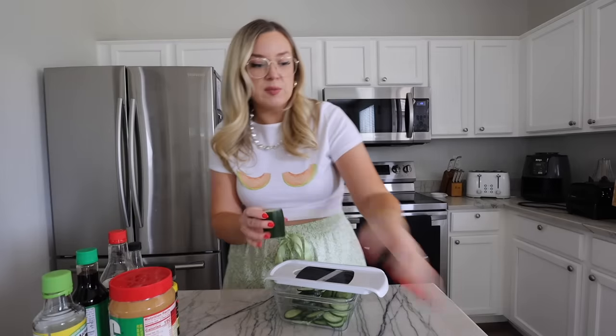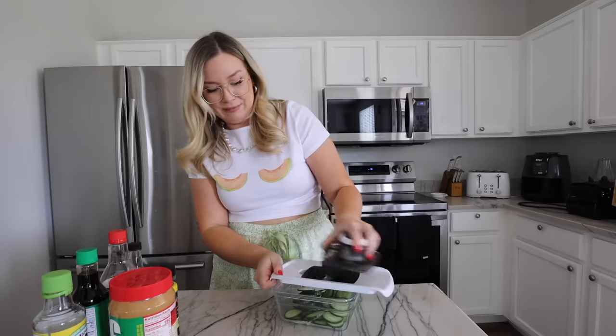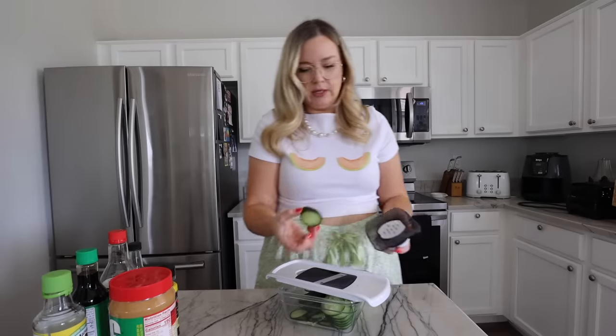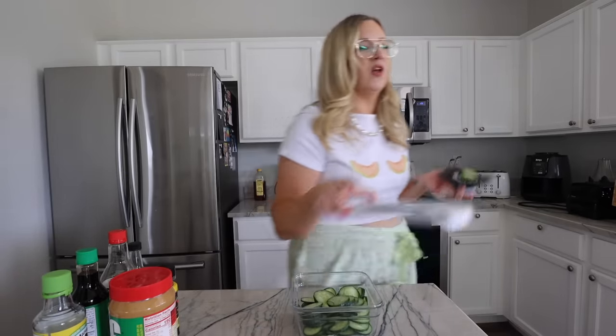Then once it gets to a smaller part, I'm using the tool because there is no way I am cutting my finger off for a cucumber salad. Absolutely not. There we go. Beautiful. A whole freaking cucumber. Then you're gonna add all of your good things.